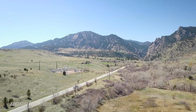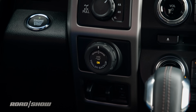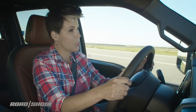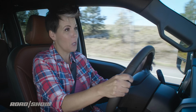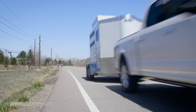And for those of you who might be a tiny bit nervous about backing up a trailer, well, Ford has got a trailer backup assist for you, and we've got a full separate video on that, so be sure to check it out. Now, Ford already offers a 3.5-liter V6 EcoBoost engine that puts out more horsepower, more torque, and actually has a better max tow rating. So why pay the $4,000 premium for the diesel? Well, it's all about ease of towing and those coveted MPGs.